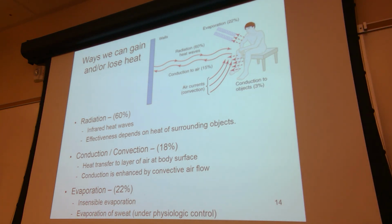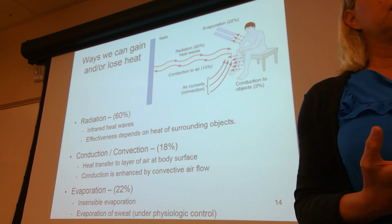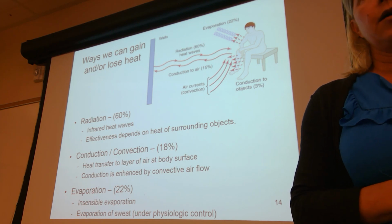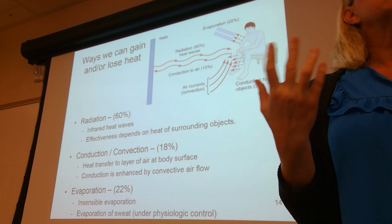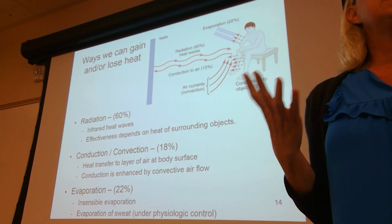Let's begin with just reviewing ways that we can lose heat, and be mindful that some of these also can be ways that we gain heat. And I think one of the more difficult ones to wrap your head around, going back to yesterday, was heat loss through radiation. It's just our body emitting heat.